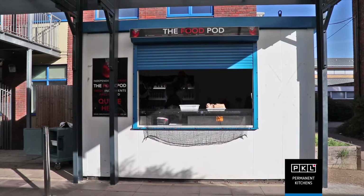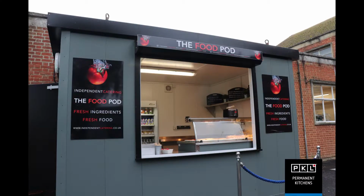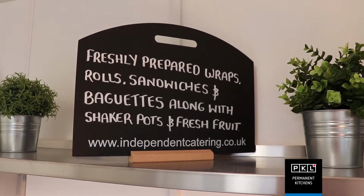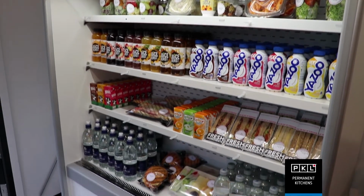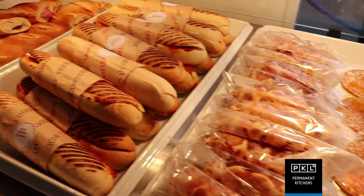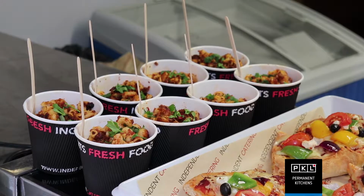So it gives us the ability to get some out of the dining room and produce extra income. Some of our food pods increase sales by £300 to £400 per day on existing business, which is phenomenal. And the reaction of the students is also fantastic. They come back at break and it's just like, wow, this is amazing.